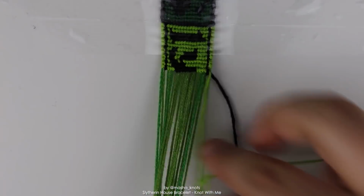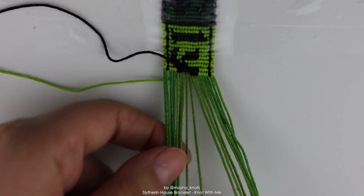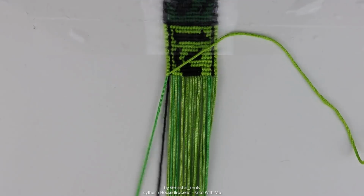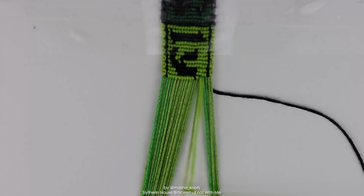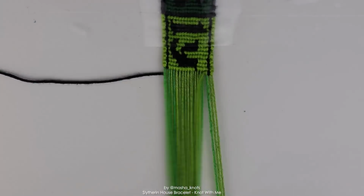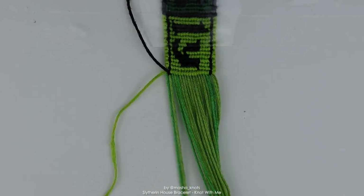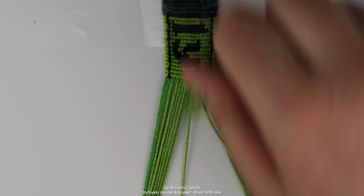I wanted to go for slightly different shades of green, but I ended up choosing these ones because I didn't have enough of the other one for the background. So with alpha bracelets, of course, you need a lot of string, especially for your background string. It has to be the same string, because if it's a different string, you're gonna see it because the background color is gonna change.